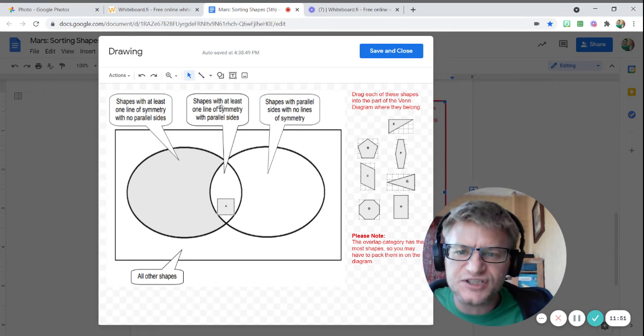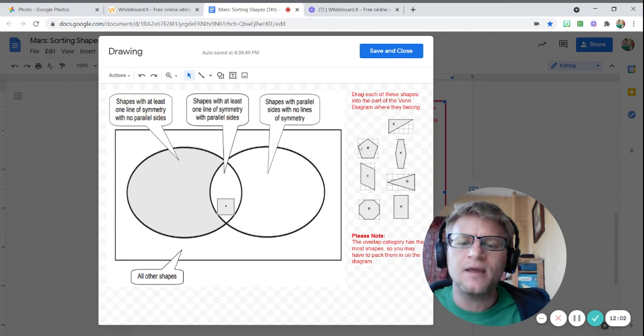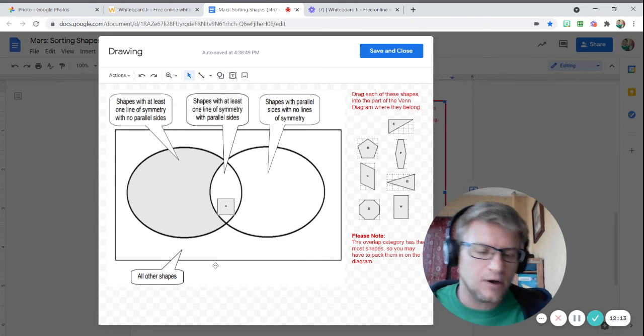Like that square. Does that square have at least one line of symmetry? Yes, it has many. It has 4. And then does it have parallel sides? Absolutely, right? Parallel top and bottom, parallel side A, side B. And then at the bottom, or the outside here, this one down here, all other shapes. So if these 8 shapes don't fit into one of these 3 categories, put them outside of the Venn diagram, okay? All right, make sense?